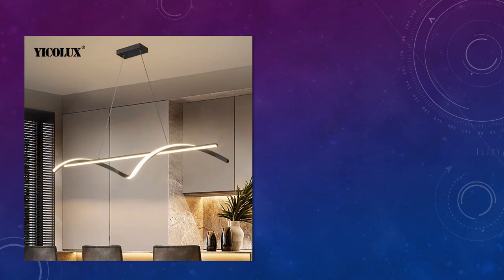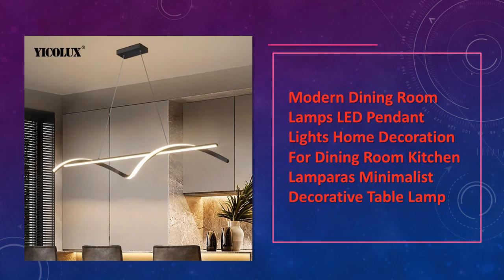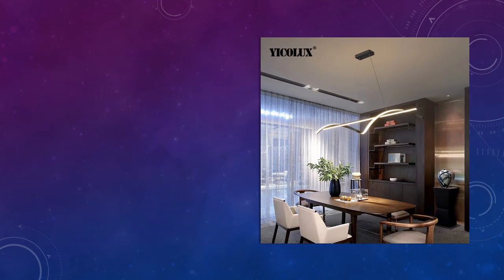At number 1. Modern dining room lamps LED pendant lights, minimalist and sleek. This pendant light is perfect for dining rooms or kitchens. Designed with LED lighting, it adds a contemporary touch to your home while offering energy-efficient lighting.